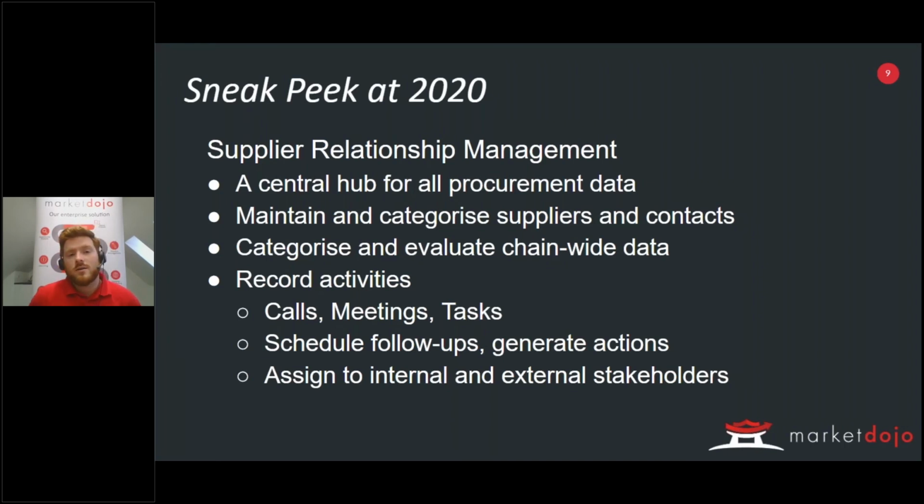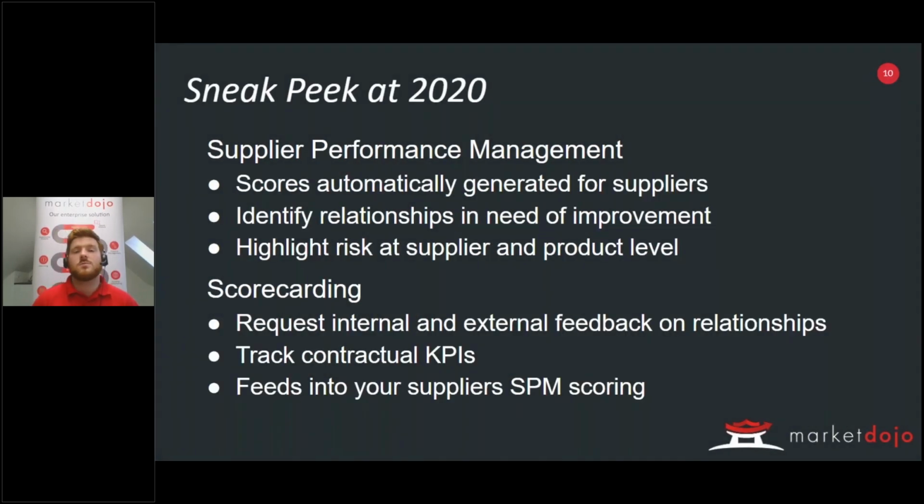On the back of supplier relationship management, there'll be an additional piece for supplier performance management, and that will be really drilling into the data and ensuring that in a Power BI adjacent manner, all of your information is up to date and you really are secure in your supply chain. So it will generate a score. Similar to how I said the algorithm might generate for risk in Power BI, this will generate a score. So you'll be able to see, oh, that supplier is currently performing at 97%.